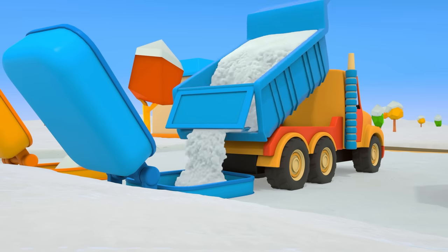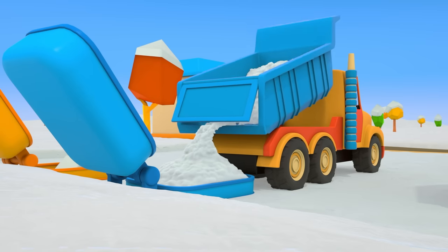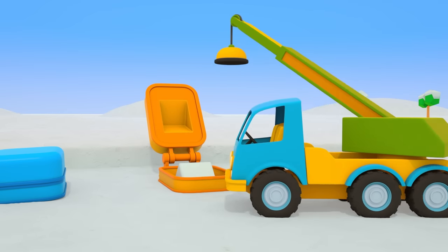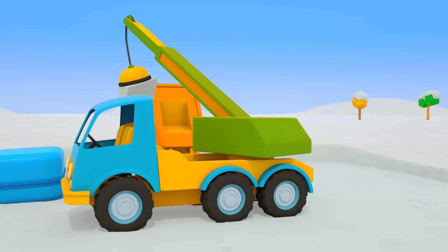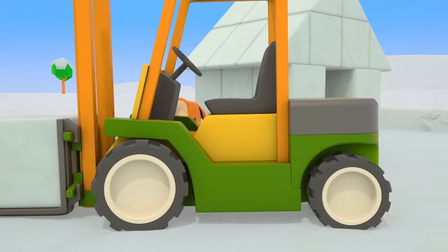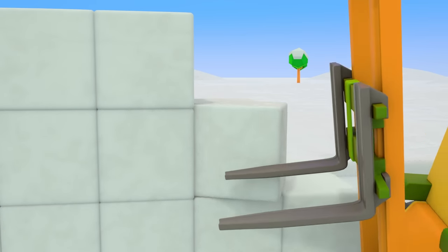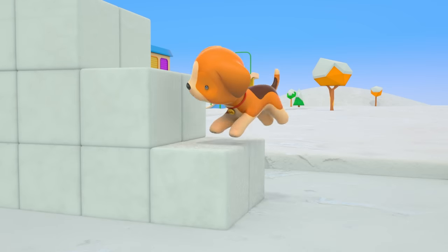The dump truck is loading more snow into the mold. The crane truck has picked up one of the other blocks. The forklift truck is finishing off the slide steps. What a tall slide they've made!